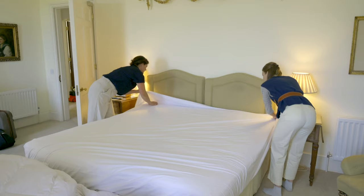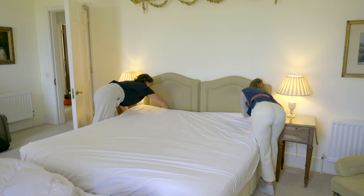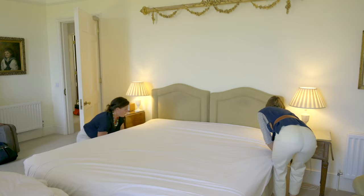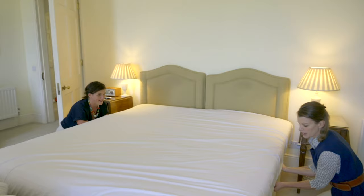We haven't done very well at this end. No, I haven't. I'm just going to watch you again. So under. And then bring this bit that's all dangly. Tuck that bit under. And then the side bits. Housekeeping are going to laugh at me. They're going to look at my side and they're going to say, oh, Sammy, no, she is rubbish.